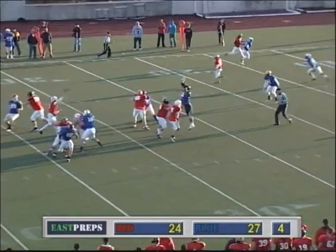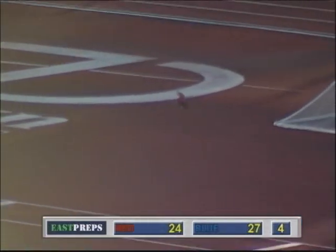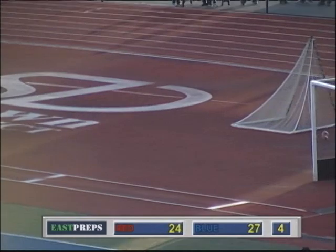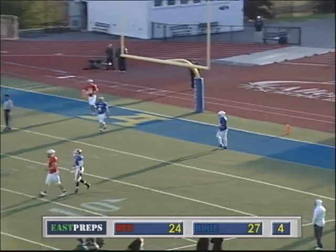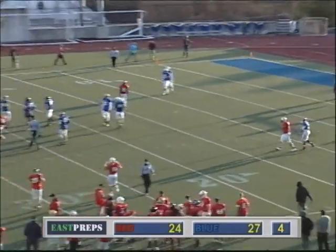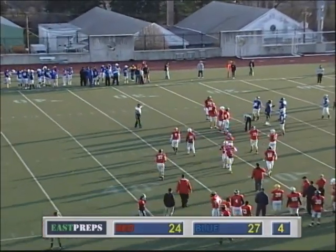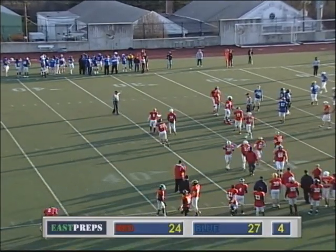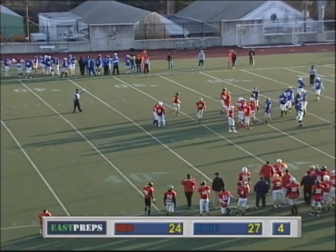Back to pass, good protection, throws over the middle and just beyond the reach of his intended receiver. Pass falls incomplete. That'll make it 4th and 10 for the Red Nation. Joe Leach, number 18, was the intended receiver, pardon me. I think they're going to try a field goal here, James. We're going for the tie. I think they are going for the tie here.